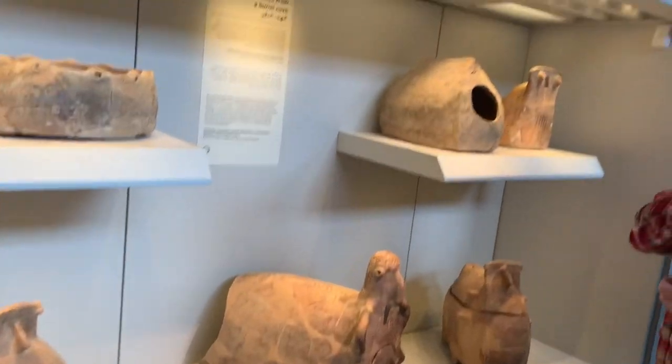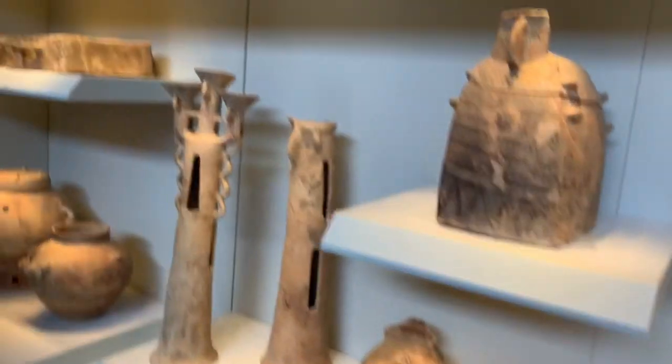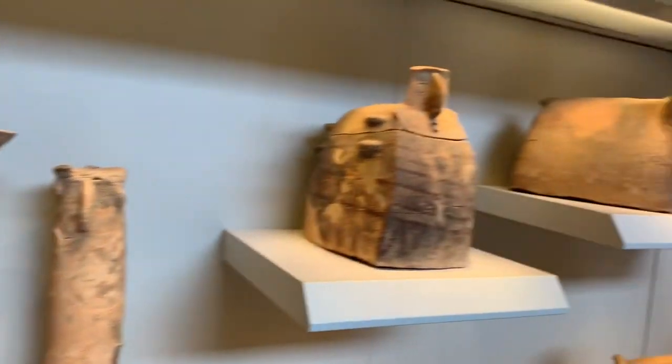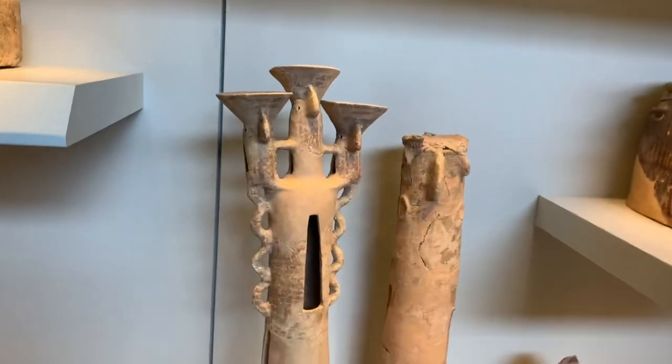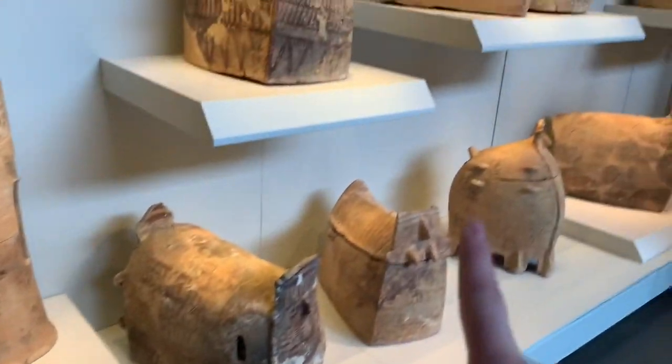They're all findings from burial caves. And they're what's called ossuaries, where they put things and whatnot. Very cool, though. Ancient, and the detail in some of the stuff in here is really interesting, and the patterns they could put on these things.